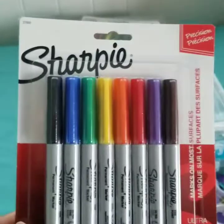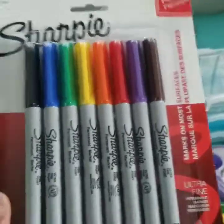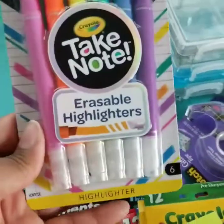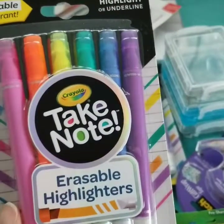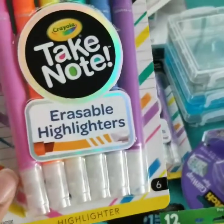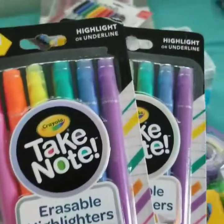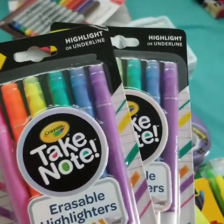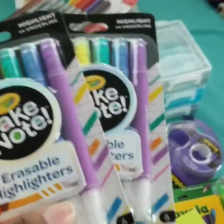These Sharpies, permanent marker Sharpies, I love these. I like to grade in these or write comments in these, or if I'm designing something or he's designing something, works great for that. First time trying this erasable highlighter. So I haven't tried this yet. I saw it for like $3 or $4 at Walmart. Went ahead and got two packs because sometimes when my son is taking notes or highlighting in a book, as an example, he may highlight the wrong thing. So this here will allow him to erase it.